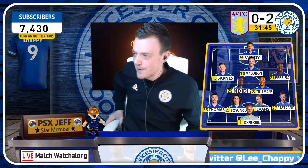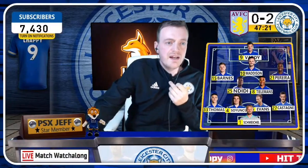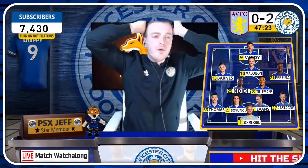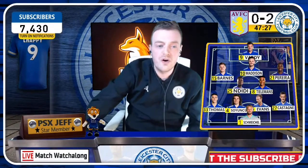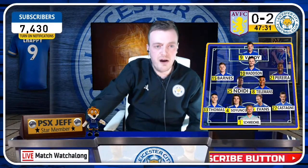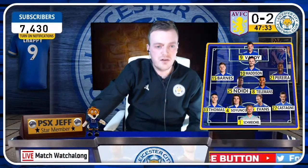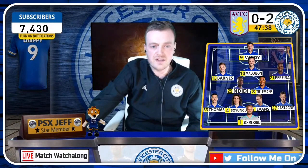Vardy scores when he wants, plays where he wants, and does what he wants. Cross comes in. Oh, the defence opened up. They've scored. Aston Villa have scored. Then there could be a bit of trouble here with Kasper Schmeichel as well, who's got in a bit of trouble with Traore. Some shoving going on between the players as well.